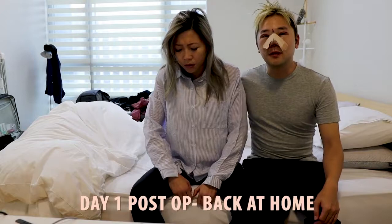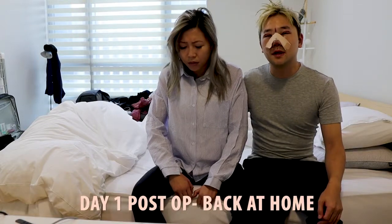Okay, this is day 1 post-surgery, our first day at home. As you can see, Gab's in a lot of pain. She can barely get out of bed. Apparently, two to three days after surgery is meant to be the most swollen for both of us. So I can barely open and close my eyes. I couldn't really tell. Thank God I put my Zola on even.